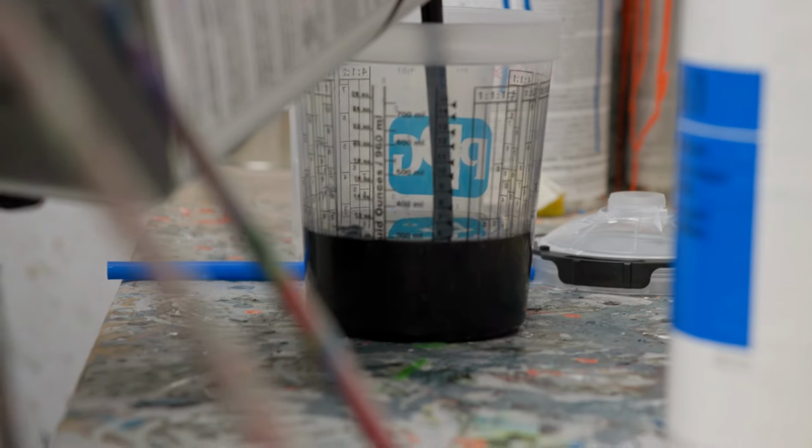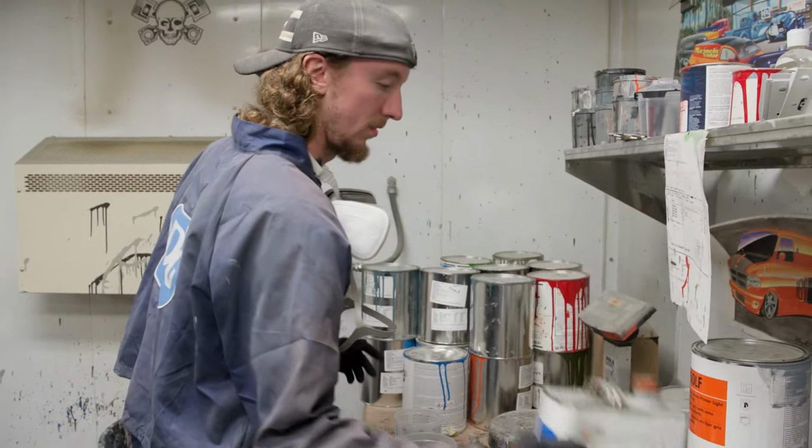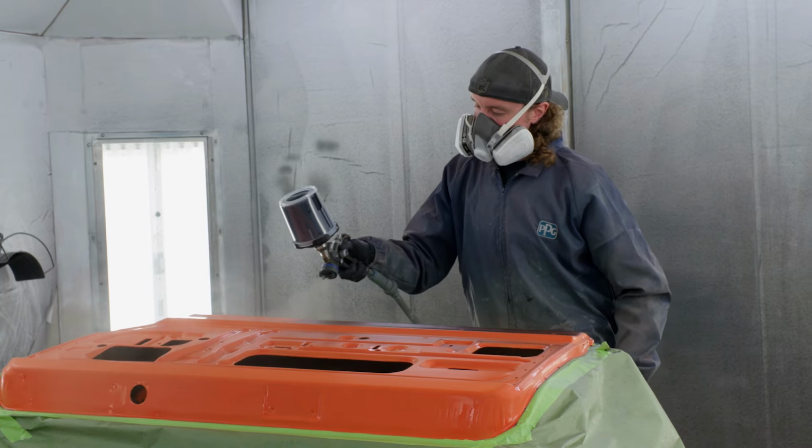So we're doing the inside of the doors black because the interior of the car is black. If the interior of the car was blue, we'd be spraying the doors blue. But we're doing it black with the orange, got a nice Halloween look to it, and it really pops.